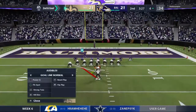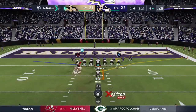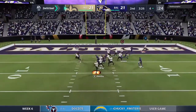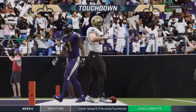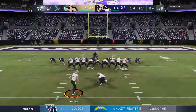Line of scrimmage, again the 4-yard line, 2nd and goal. Here's Huntley. And he's got it. Touchdown, Saints. Number 85. From 4 yards out. And the Saints have moved out in front.